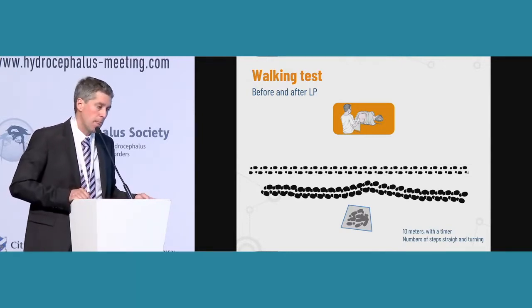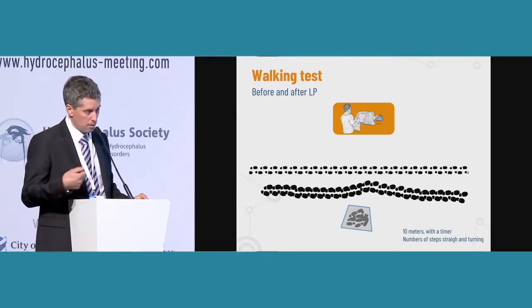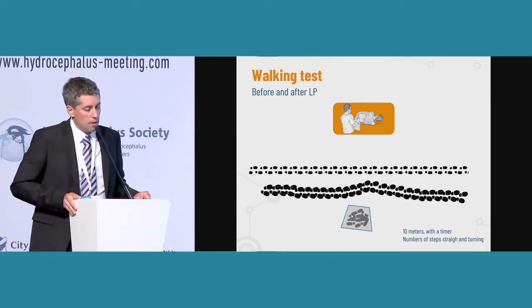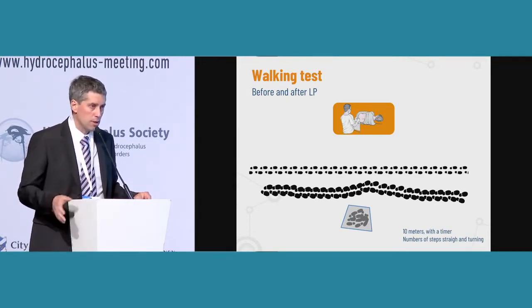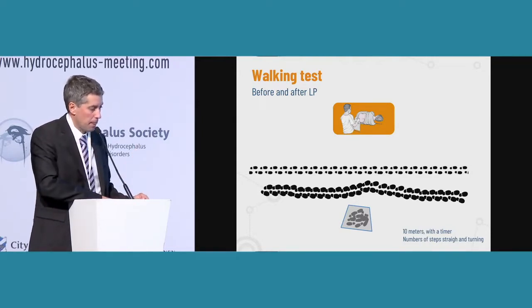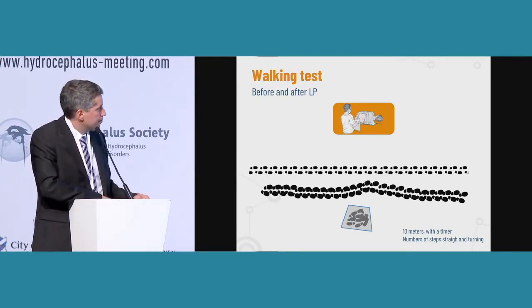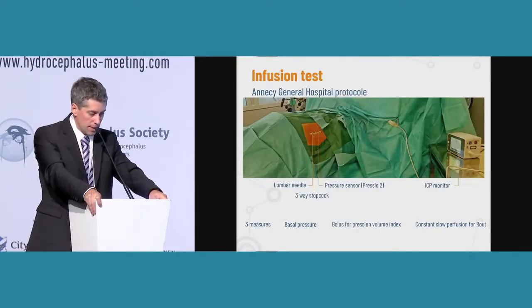So we do this test just before the lumbar puncture, of course. We make the lumbar puncture with the elimination of 60 or more milliliters of CSF. We let the patient rest 1 or 2 hours, and after, a new test to compare before and after. The cognitive test is the same. We try to realize this test before and after. With all these tests, we decide whether or not to realize an infusion test.